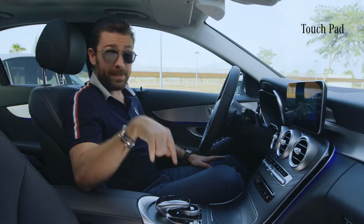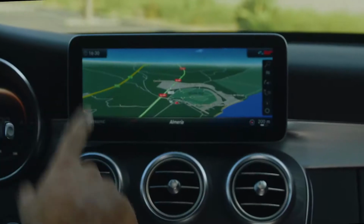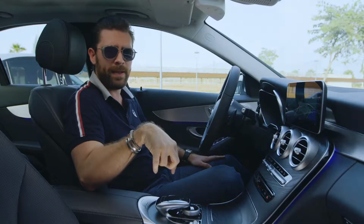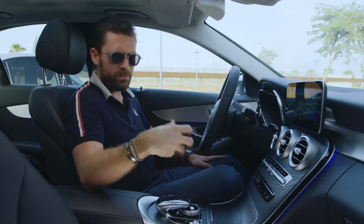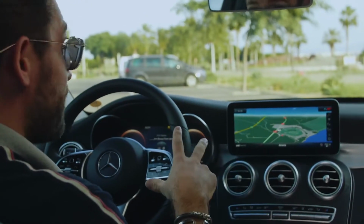There is also a touchpad down here, which gives control to the media display at the top of the central console. And what's really cool about this touchpad is that it has haptic feedback, which provides a reassuring vibration when you interact with it, so you don't have to take your eyes off the road.